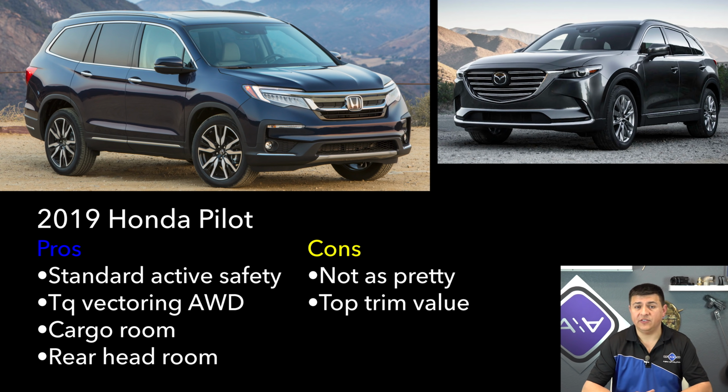As we see with the Highlander, Honda has put a great deal of active safety technology even into the base trim of the Pilot, and that really does make that a good value if you're seeking out those active safety features. On the other hand, when you start adding content to the Pilot, it becomes less of a good deal compared against the CX-9. For instance, if you want leather in your Pilot, you'll have to pay about $2,000 more than the Touring trim of CX-9.